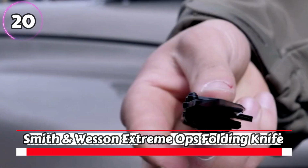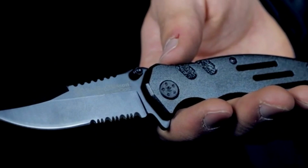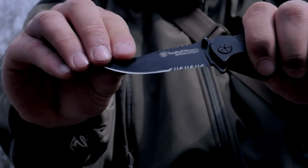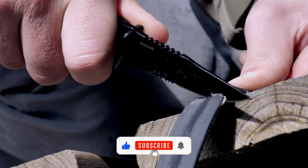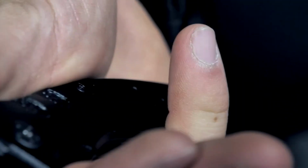Number 20. Smith & Wesson Extreme Ops Folding Knife. This practical folding knife stands out as a must-have in your survival toolkit. Measuring 7.1 inches in length, it features a 3.1-inch blade crafted from high-carbon stainless steel for durability. The lightweight aluminum handle ensures easy handling, while the pocket clip and ambidextrous thumb knobs allow quick access. It is designed for reliability and incorporates a liner lock to keep the blade secure during use.